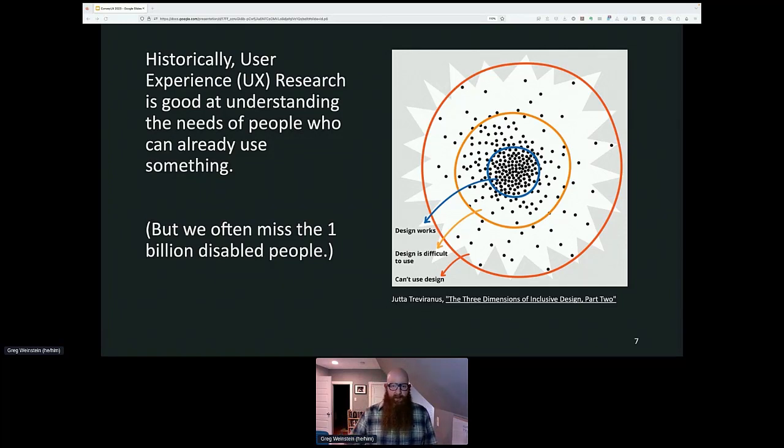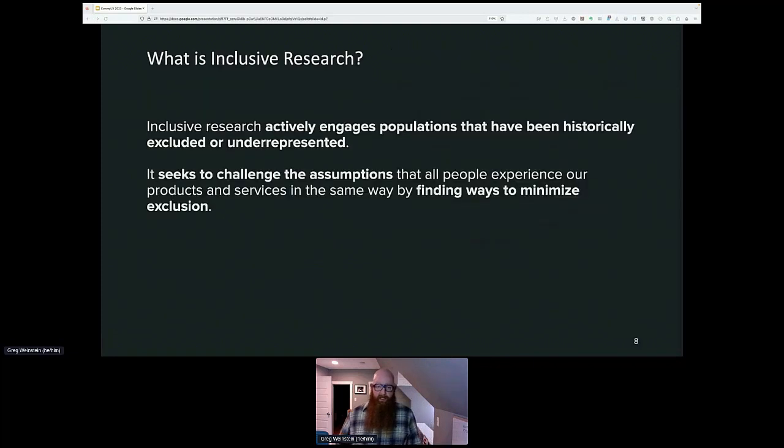What is inclusive research? Inclusive research really is a lot of things. Like inclusive research is research that actively engages populations that historically have been excluded or underrepresented. And this is not limited to disability. There are all manner of ways of identifying that can be included in the concept of inclusive research, and indeed intersectional identities as well are a core part of inclusive research.